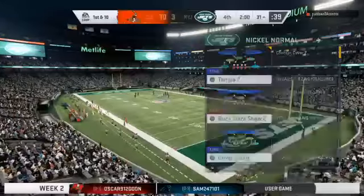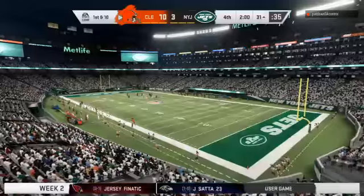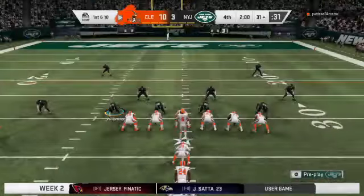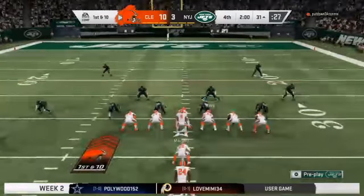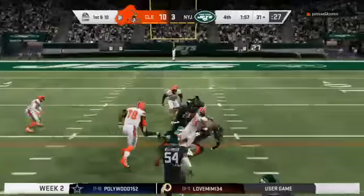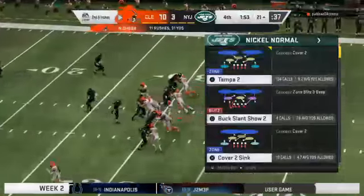4th quarter, down to the final 2 minutes, and we've got a 1-score game. So the Browns in possession of the football here as we get you reset. They've got a 1st and 10 as they look to try and finish this one off. They run again on 1st down. Chubb, 10 yards on the pickup there, and it'll be 2nd down.